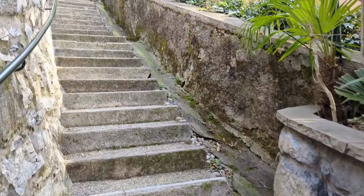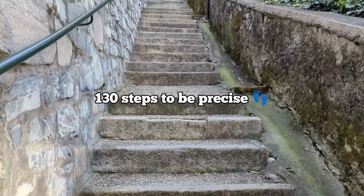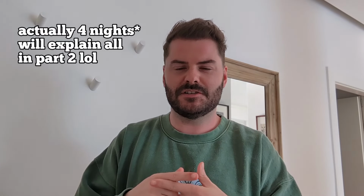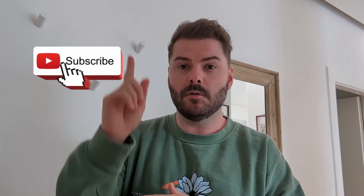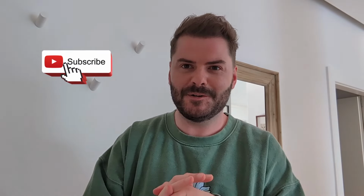This is the way to the flat, and there are a lot of steps, but the views are worth it. Okay, so we have arrived, and this is our home for the next 3 nights. I'll leave all the information about the apartment and how much we paid below, or I'll put the price on the screen actually as I go around. Yeah, so let's get started with the tour.